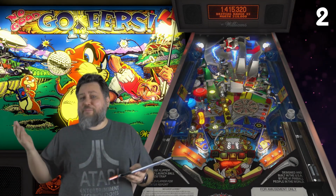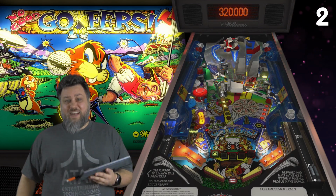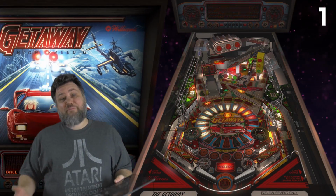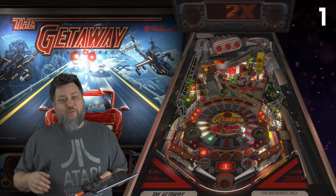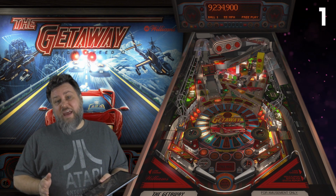So, what did I put for number 1? Let's find out. My number 1 table, and my favorite game in Pinball FX3, aka Williams Pinball for right now, is The Getaway: High Speed 2.